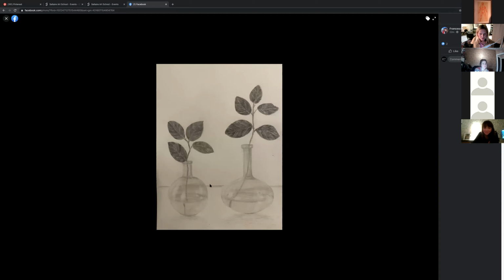Maybe there's a little bit of scope to work on the overall perfect shape, but there's no such thing as perfect. So I'm really, really impressed with this one.